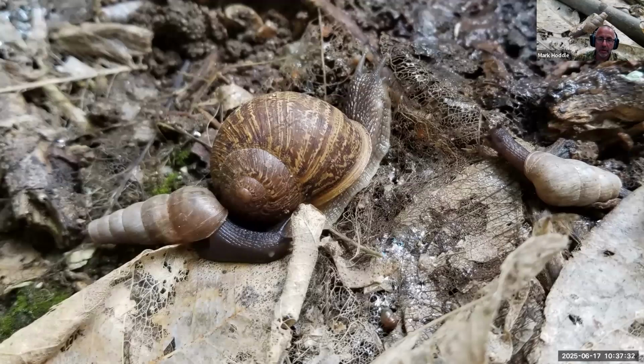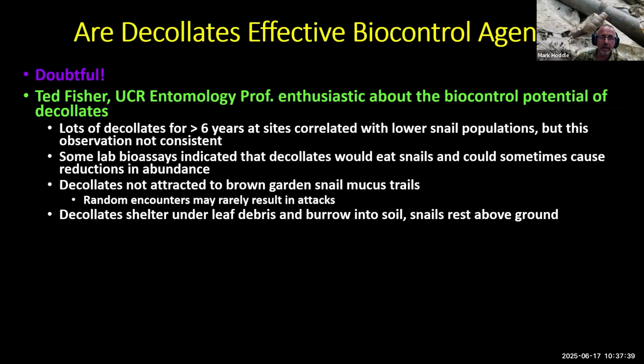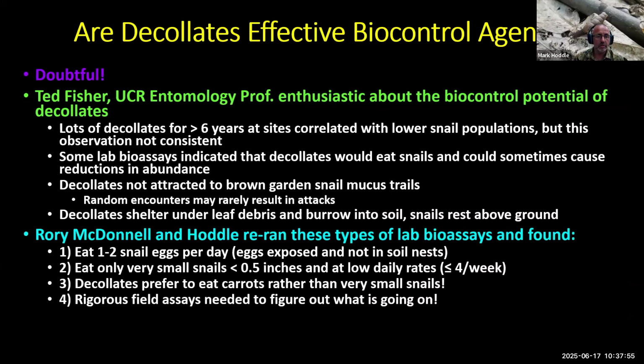So this is what everybody likes to see: decollete snails attacking, well, in this case, being close to a brown garden snail. But do they really result in successful biological control? Ted Fisher, the entomology professor at UCR, was very enthusiastic about the biocontrol potential of these decollete snails. If you have a lot of decollete snails in your orchard for more than 6 years, you end up with lower brown garden snail populations. But this observation is not consistent. So Rory McDonald and I reran some of Ted Fisher's bioassays, and we found results that weren't particularly compelling for the biocontrol potential of these decollete snails.